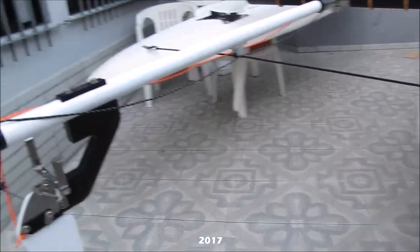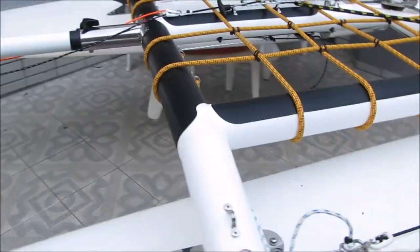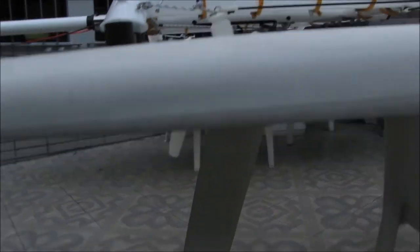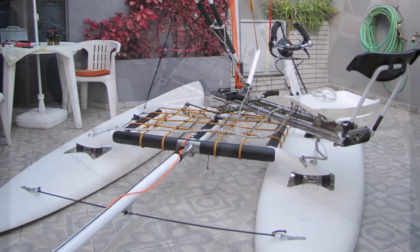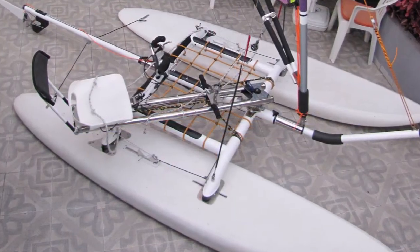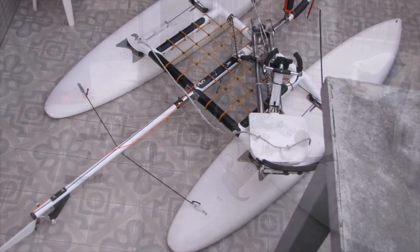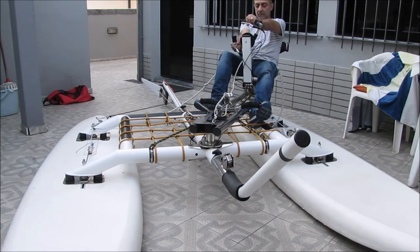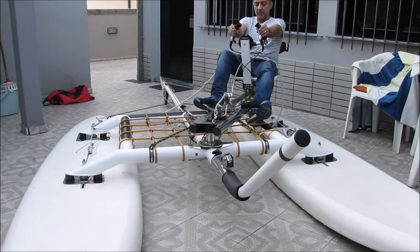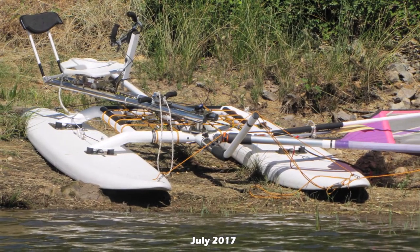Upgrading the steering system from two rudders, one on each pole, to a single central rudder. Unfortunately, I don't have any sailing footage after this upgrade.